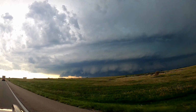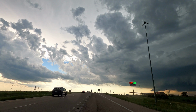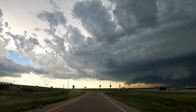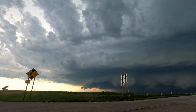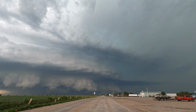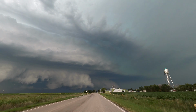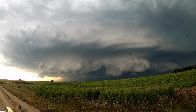We're coming up to Bunker Hill now, I believe. And the storm's getting closer and closer. Storm dog with me, and she's getting excited at seeing a storm. I think we're gonna have a tornado. That's what she's telling me. She can smell them. We'll see if she's right.